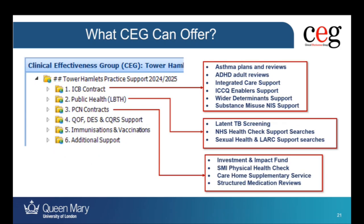We also provide you with many support searches, which you can find in the CEG population and reporting domain. So in the ICB contract folder, for instance, you have support searches for asthma plans and reviews, your ADHD adult reviews, integrated care support, and your ICCQ enablers, wider determinants and substance misuse. There's a public health folder where you will find latent TB screening, support searches, NHS health check searches, and your sexual health and LARC support searches.